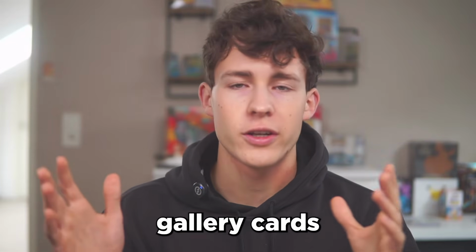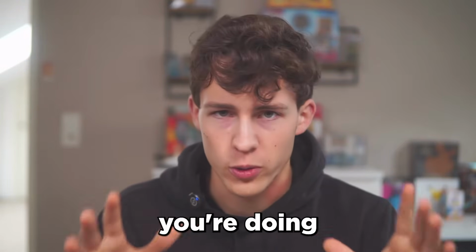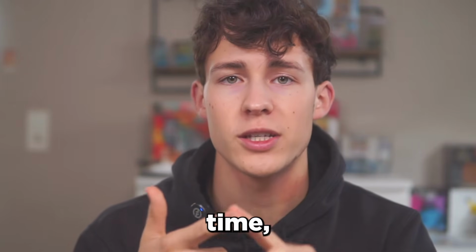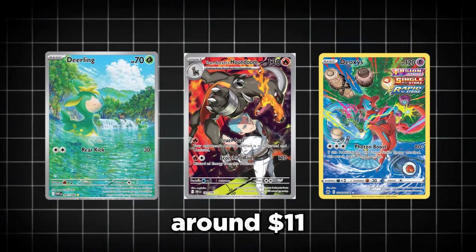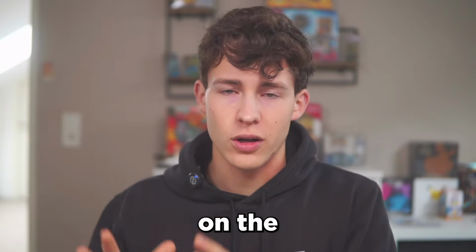Now these trainer gallery cards or illustration rare cards are just amazing if you're collecting, investing, or whatever you're doing with Pokemon cards. Because these cards look awesome, they're great to put in your binder, but at the same time, a lot of people like these and the value is increasing a lot, so investment wise, it's also really nice. Okay, so our third card is worth around $11. 34 plus 11 is $45 spent in total on the single cards.